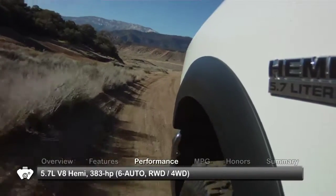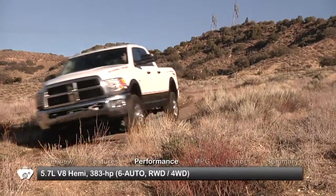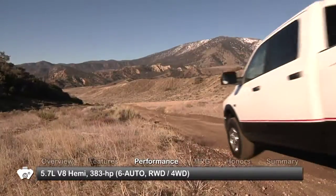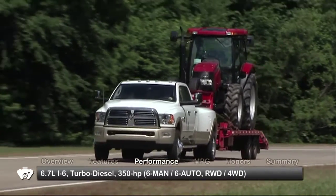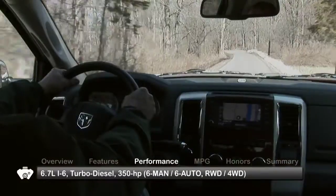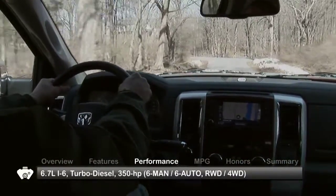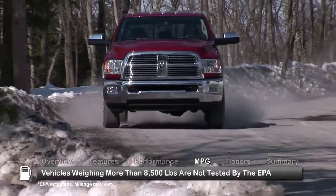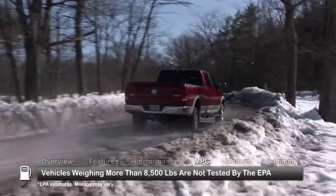The base engine is a 5.7-liter Hemi V8, sending 338 horsepower through a 6-speed automatic transmission. Also available is a 6.7-liter inline-6 Cummins turbo diesel, sending 350 horsepower through a 6-speed manual or available 6-speed automatic transmission. The EPA does not issue fuel economy estimates for trucks weighing more than 8,500 pounds.